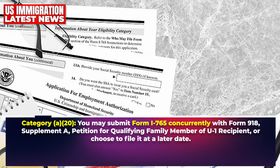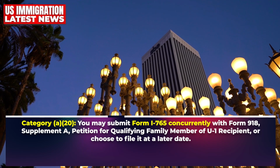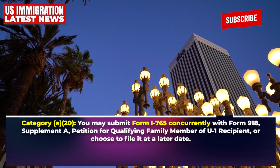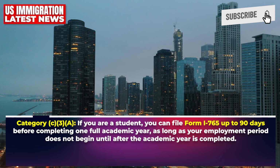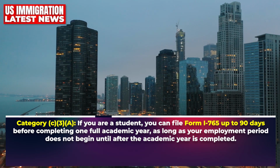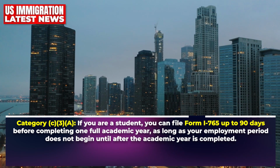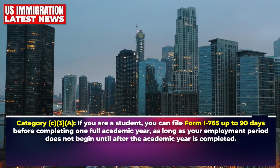Category A, 20. You may submit Form I-765 concurrently with Form I-918, Supplement A, petition for qualifying family member of U-1 recipient, or choose to file it at a later date. Category C, 3A. If you are a student, you can file Form I-765 up to 90 days before completing one full academic year, as long as your employment period does not begin until after the academic year is completed.